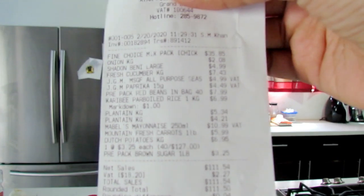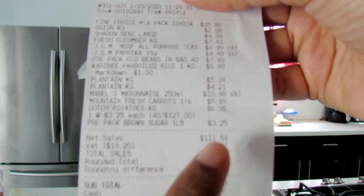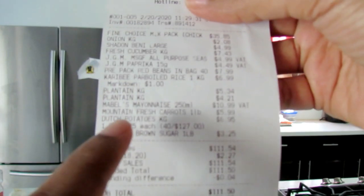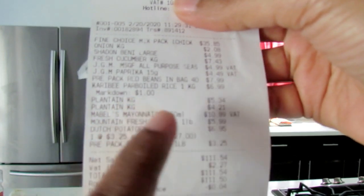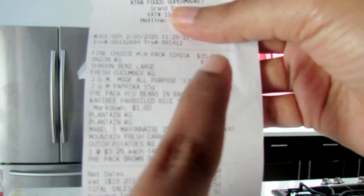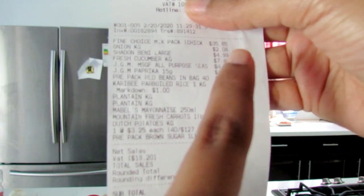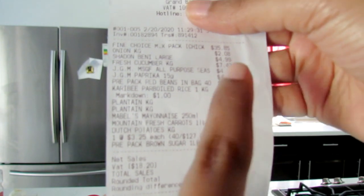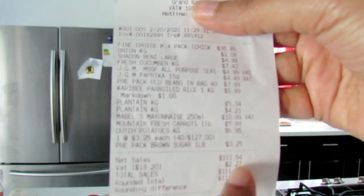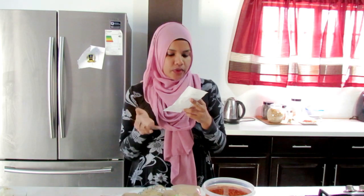So let me just show you guys the bill. Okay, so this is what the bill looks like. Don't know how clearly you can see it. So you'd see that I went over $111, but I actually picked up some plantain, which is somewhere right here. And if you were to eliminate that, you will get it down to $100. Kind of blurry, but I hope you can at least kind of see it as well. And this is just the items and what it came up to. So once you eliminate the plantain, you will bring it down.